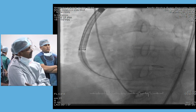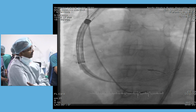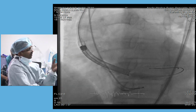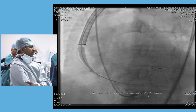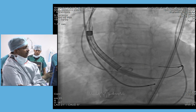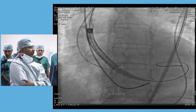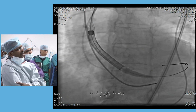Again you can appreciate this is the valve crossing. We are going to cross the valve. You can appreciate how easily we can cross the valve because of the good pre-dilatation. So this is the valve positioning, and the idea is that the black marker should be at the level of the base of the pigtail.